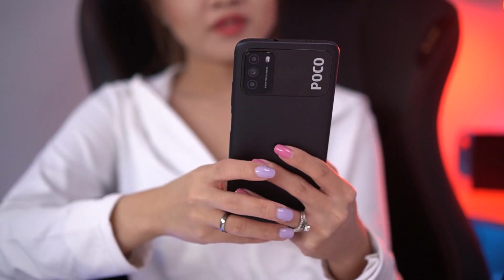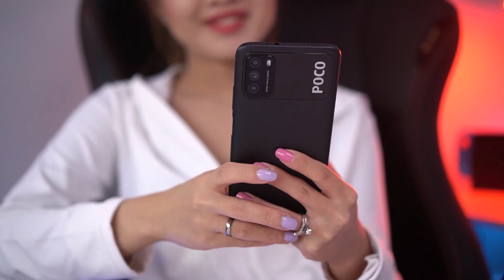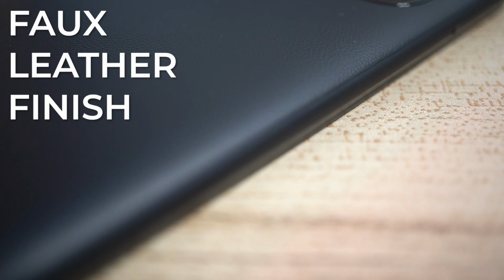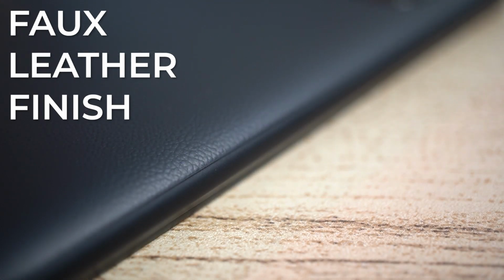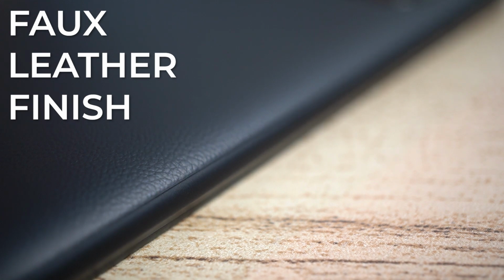Poco decided to give the plastic back of the M3 a faux leather finish. That's a cut above the usual plastic that we get from devices at this price point. Not only does it slightly resemble leather, it sorta kinda feels like it too, giving it that extra edge against competing devices that go for the usual plastic finish.